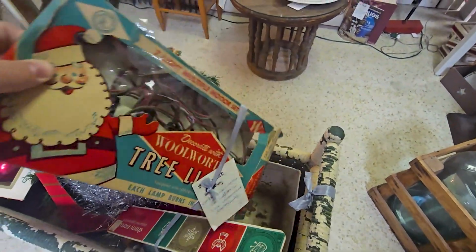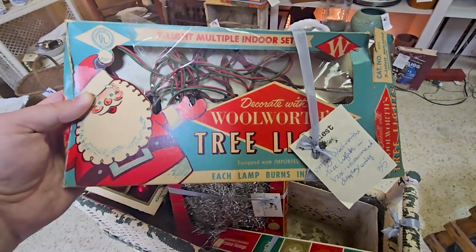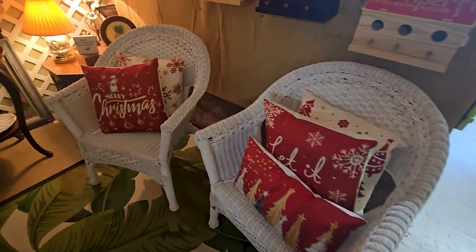Look at this right here. This is from Woolworth. Tree lights. You can't find that anywhere. That's so neat. In the second building, they got some pretty cool Christmas pillows here.